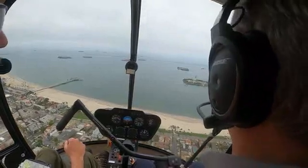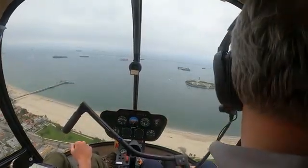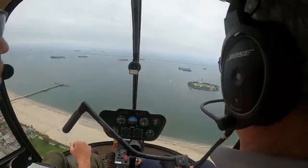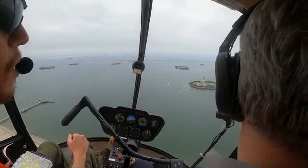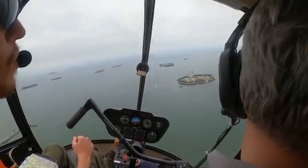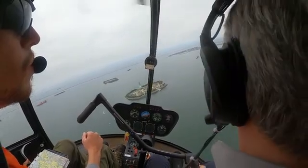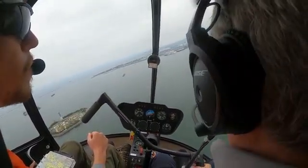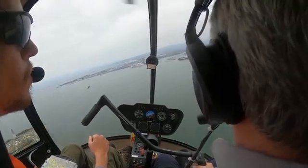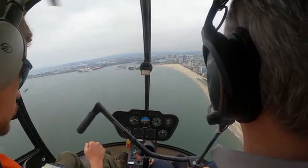Number 2 for departure. Number 2 on hotel, extend down. Stand down, 131 hotel. Turn along the coast. Yeah, we'll follow the coastline. I'm sorry, who just called? 6856 November, holding short 26 right, number 2 for left at the river. 685, number 6 November, Long Beach Tower, standby. 56 November. November 4-3 Lima, runway 26 right, cleared for takeoff. Cleared for takeoff, 26 right, 4 Lima.